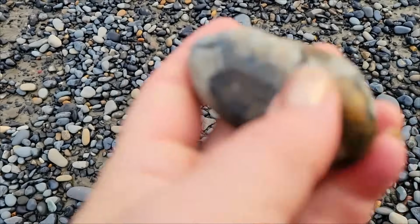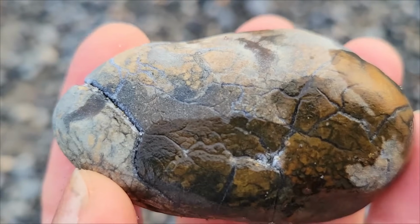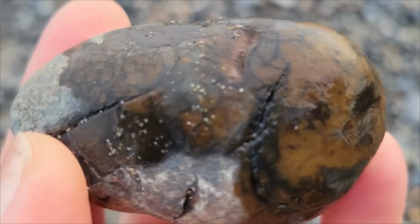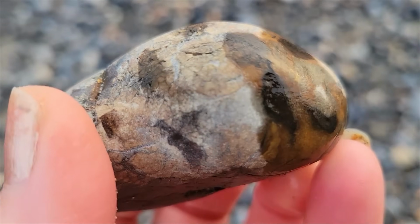Here's a piece of jasper that might be fun to cut. Just weird. Looks like the rind of agate, and it does look like there's some agate running through it, so it might just be fun to cut it and see what's in there. Shall we then?